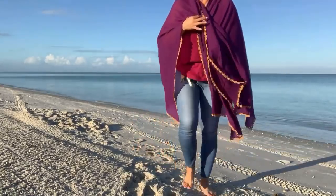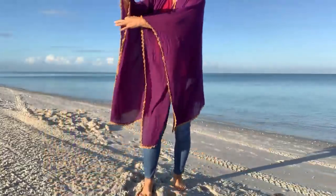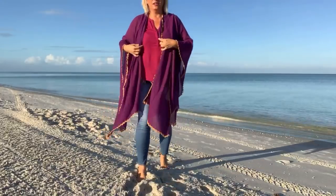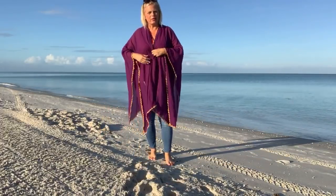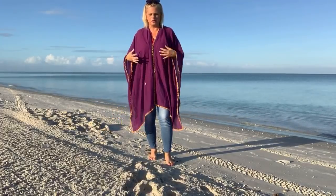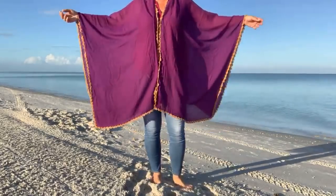But here's where I think it gets really interesting. You could sew down this side and this side to create sleeves. You could also sew down the front too. If you really wanted it to be more like a poncho, you could totally do that. Or you could put buttons or a shawl pin here and just sew down the sleeves.